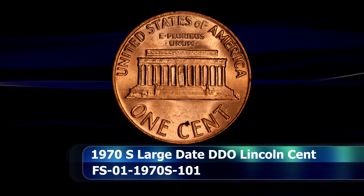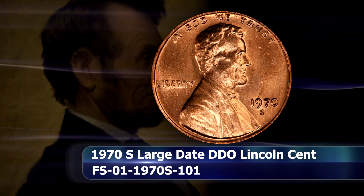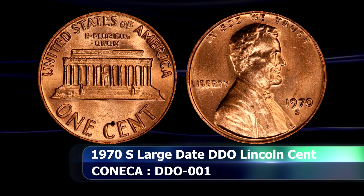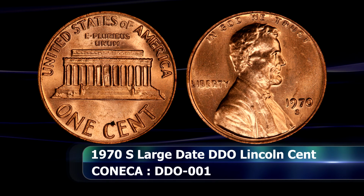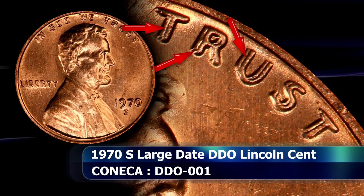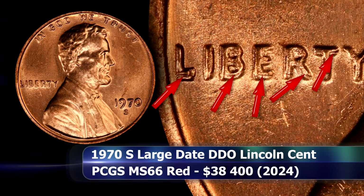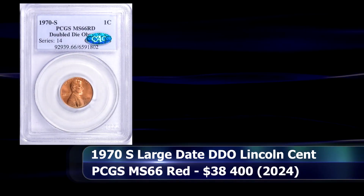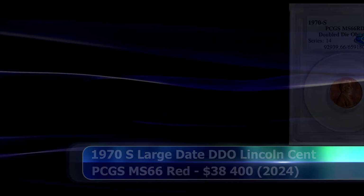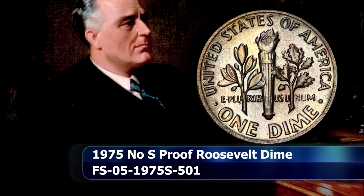Going right to the beginning of the decade now, and one of the best varieties for this era. This is the 1970 large date double die obverse penny. This is a surprisingly rare coin that is extremely underappreciated in a multitude of ways. Strong doubling is clearly seen on the letters of In God We Trust, where all the letters are doubled very strongly towards the left across the board, with the letters of Liberty also doubled very strongly towards the bottom, although slightly stronger towards the rim of the coin. During 2024, a coin like this, graded by PCGS as MS66 red, was sold at auction for the amount of $38,400.